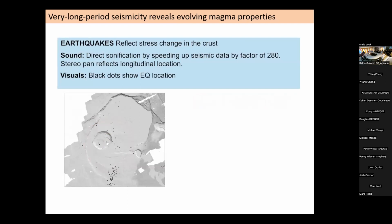So that was probably a little hard to see, but the basic idea is, yeah, we catalog thousands of these things over time, and there are sort of systematic changes in the resonance period and the damping rate that are telling us something about the fluid properties of the magma.